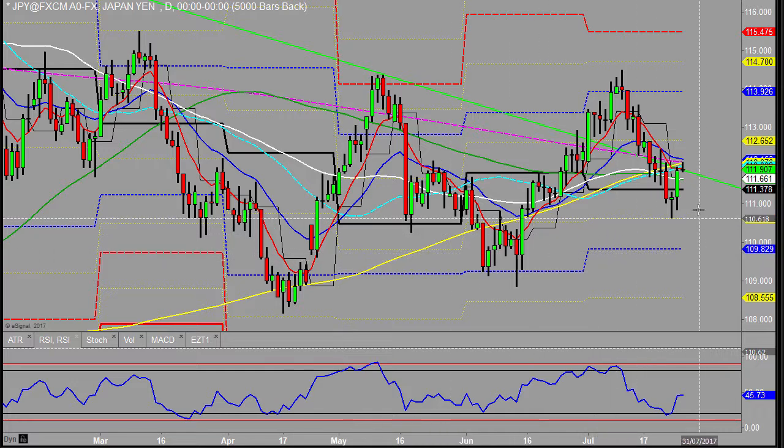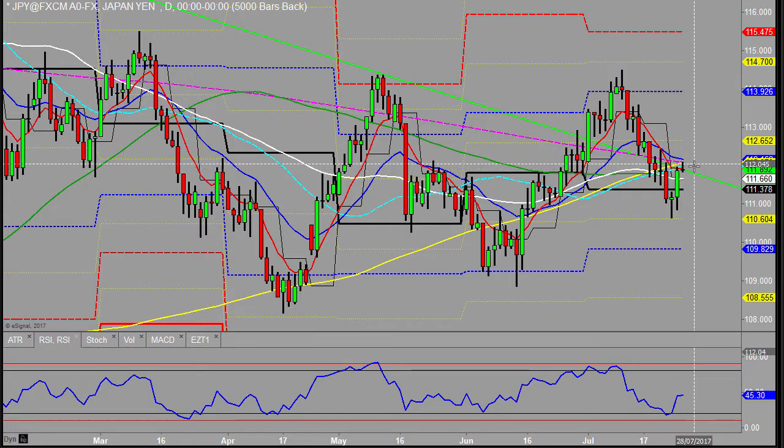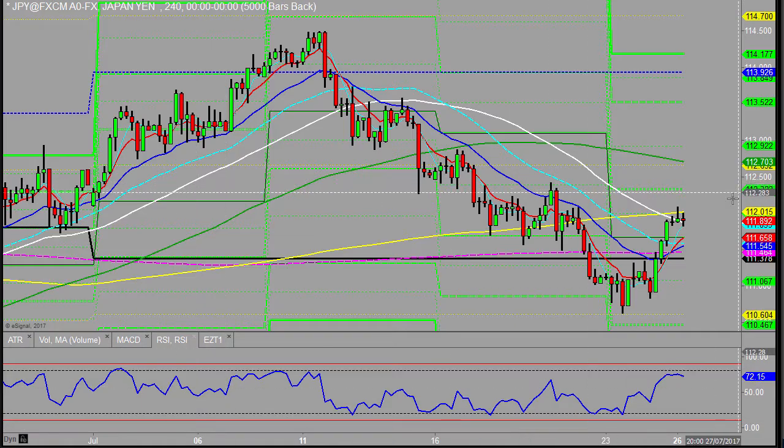Dollar yen eventually pushed up, caught the monthly pivot there. It's now in a whole mess of daily moving averages, and looks like it may be reacting to them. Any strengthening there could see us come back below the weekly pivot. There's this 4 hourly shooting star in there, but whether that will hold, we'll see.